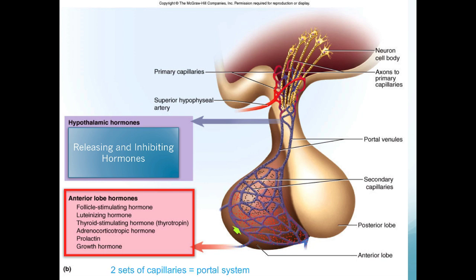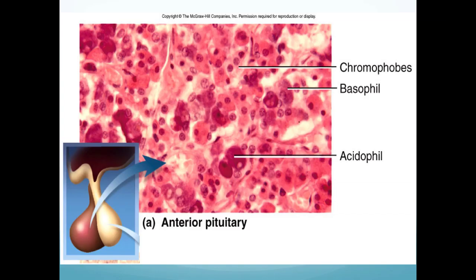The last bit of terminology you will need to know from this slide is that when we see two sets of capillary beds like we did in this example, we refer to it as a portal system. Get used to that term because you will see more portal systems throughout the body as we progress through this semester. You won't need to know these specific cell types, but you will need to know the difference between the adenohypophysis and neurohypophysis under the microscope.